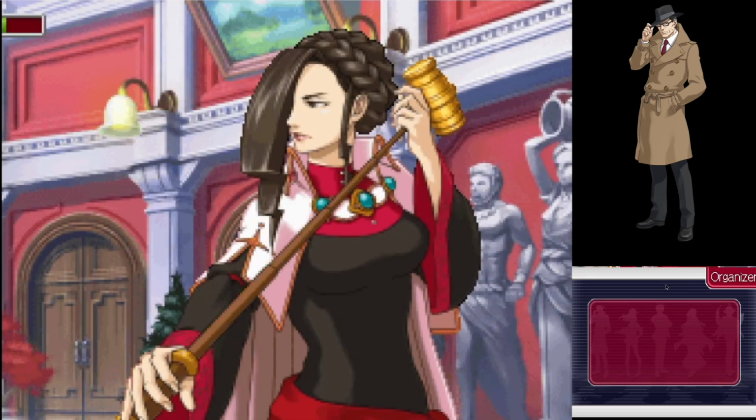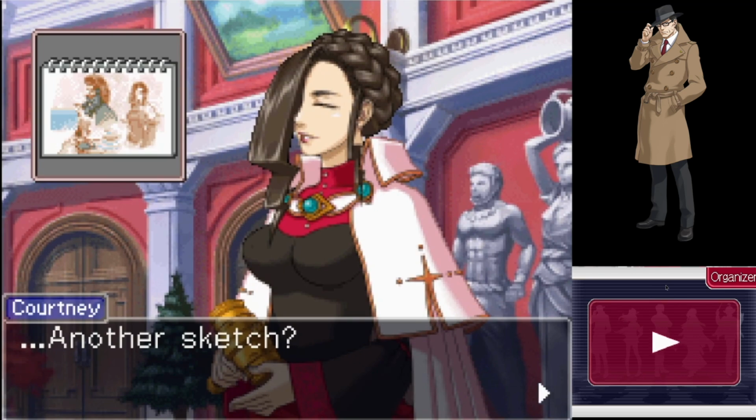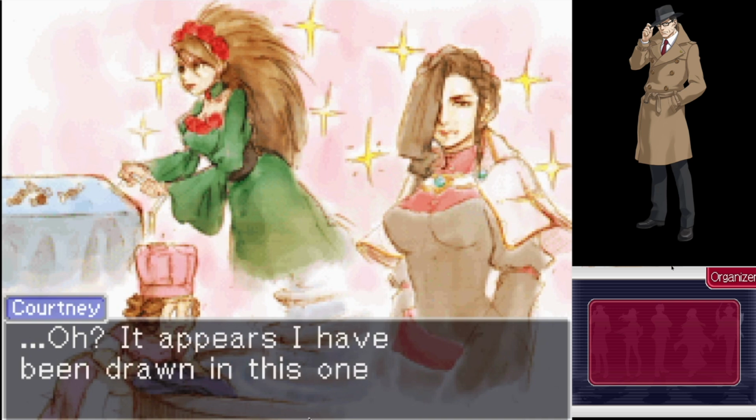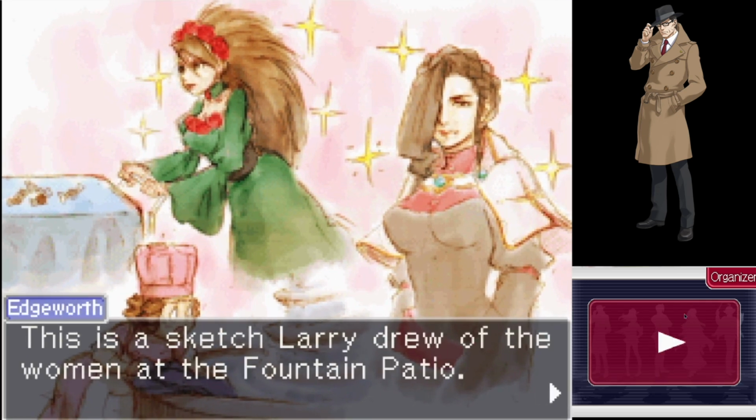Take that. Another sketch. Oh, it appears to have been drawn in this one. She's focusing on herself, because I've been drawn in this one. What the hell? You drew my... Never mind. It's accurate. It's the left one. Why is it? I'm not gonna talk about that one. This is bigger in real life.